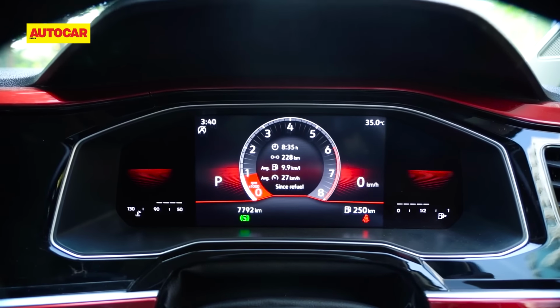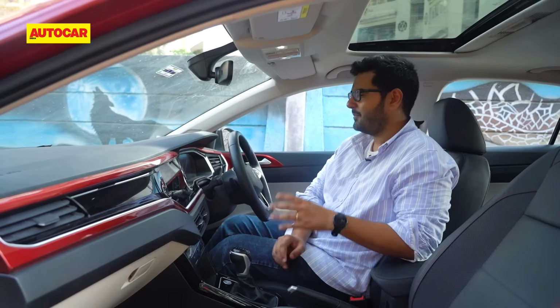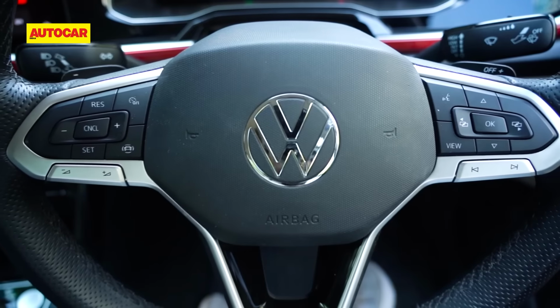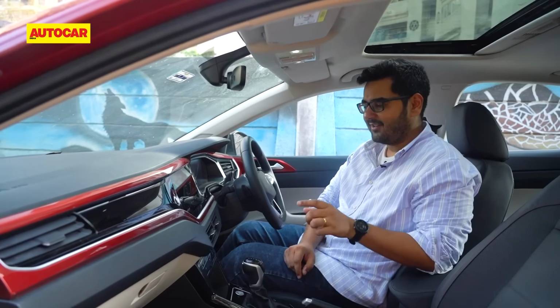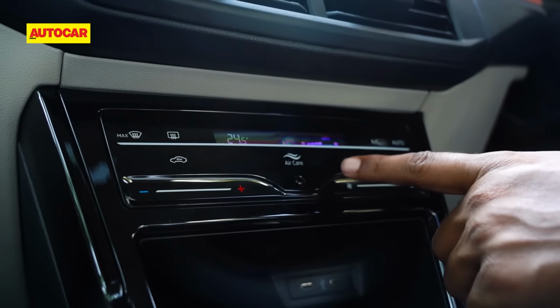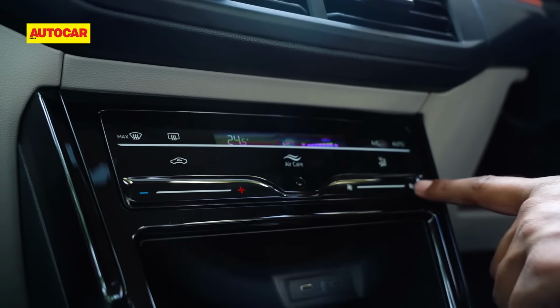Now the dials don't spread the entire width of the instrument cluster, so that's a bit of a downer, but it is neatly laid out and very informative. I really like the steering wheel, got all your buttons here, but I'm not particularly sure of the auto climate control buttons. You do get touch panels with indents to move your fingers around, but on the go it's not the easiest system to use.